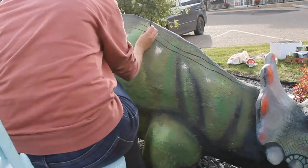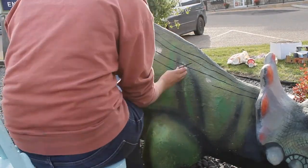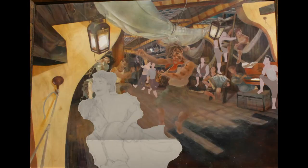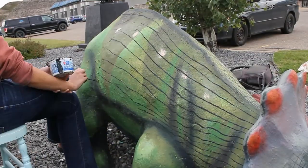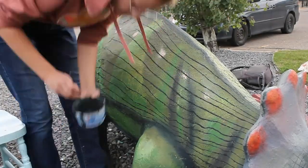So I do like doing these small projects in the middle of a big project. I'm working on that project, the painting of a ship with the people dancing and stuff inside. And it's definitely a different mindset. It's a long-term mindset.